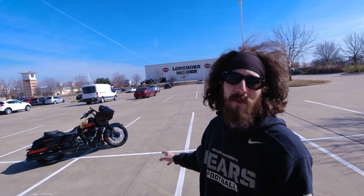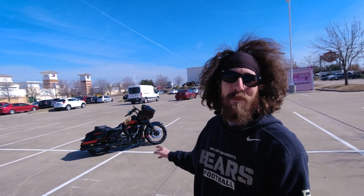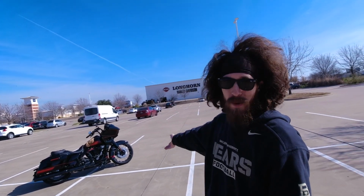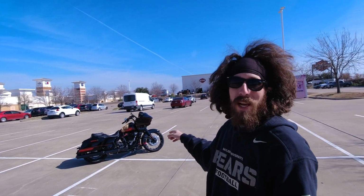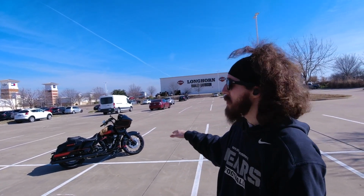So here we are, 2021. That CVO right there is probably one of my favorites. Actually, let's put it this way. All 2021 RoadGlides have been my favorites so far. And of course, CVOs fit that bill as well. Obviously, I haven't seen the other two because that's the one that Longhorn just got in yesterday. And this is the only one with short bags. All the other two CVOs have extended saddlebags.